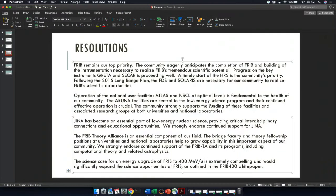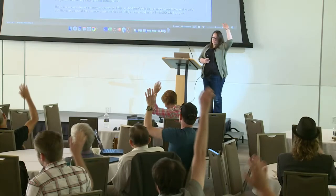So the community strongly supports the continued funding. Is everybody happy with that? So the community strongly supports the continued funding of these facilities and associated research groups at both universities and national laboratories. Any more comments? Okay, all in favor? Any opposition? Okay.